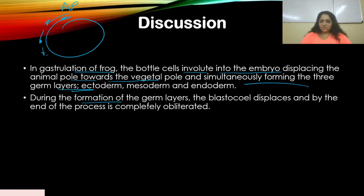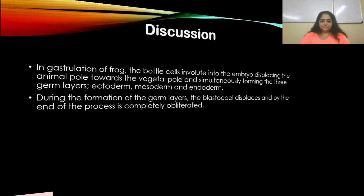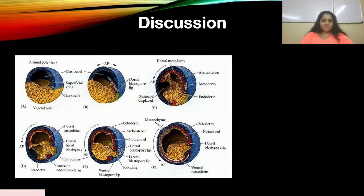So during the formation of the germ layers, the blastocele displaces, and by the end of the process it is completely obliterated. So by the time all three germ layers are formed, the blastocele is completely gone, it has disappeared. Okay, and the three germ layers are formed. So this is what I wanted to show you.